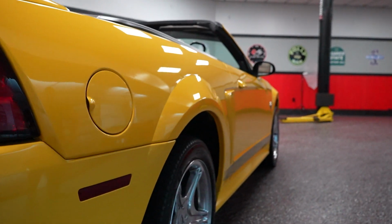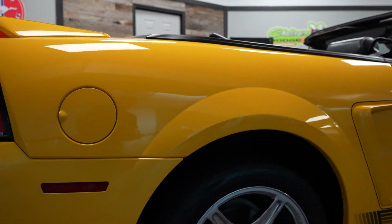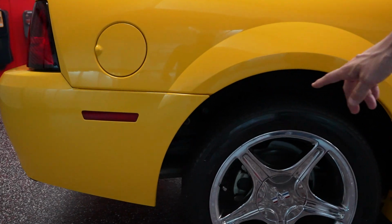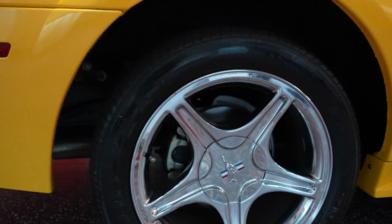Passenger side, same as the driver. Quarters are fantastic. Around your wheel opening is fantastic. None of the chrome wheels are pitted at all. No curb rash.